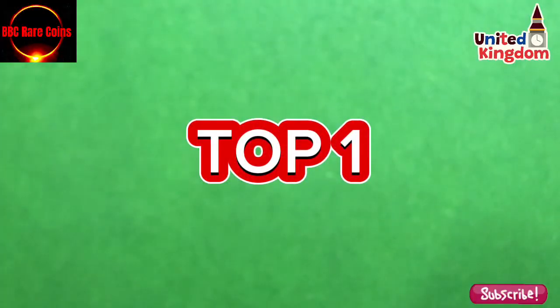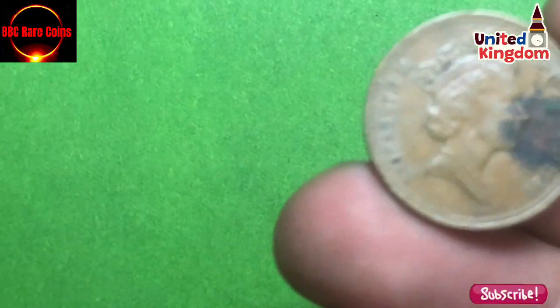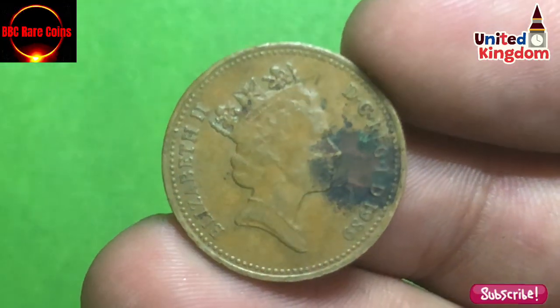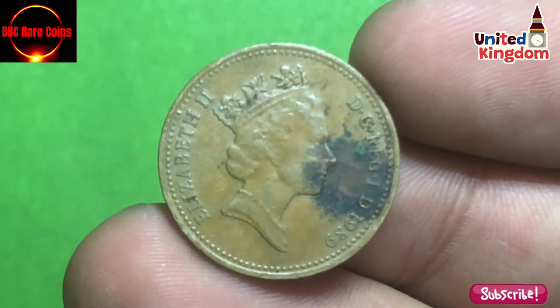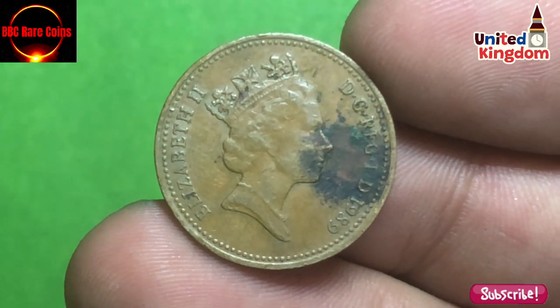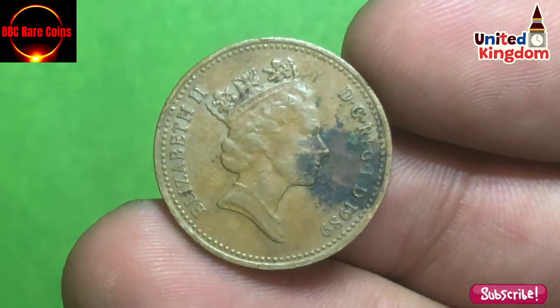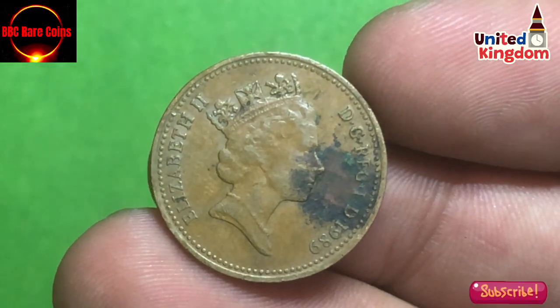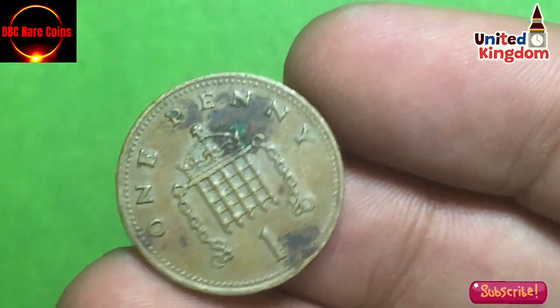Top 1. Have you ever looked at a simple coin and thought, it's just a penny? Well, what if I told you that one specific penny, the 1989 UK 1 penny coin, has sold for a staggering $77,000? Sounds crazy, right? But it's true, and here's the full story that's turning everyday people into treasure hunters.